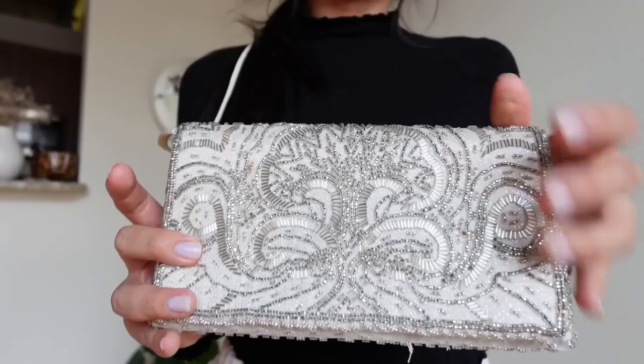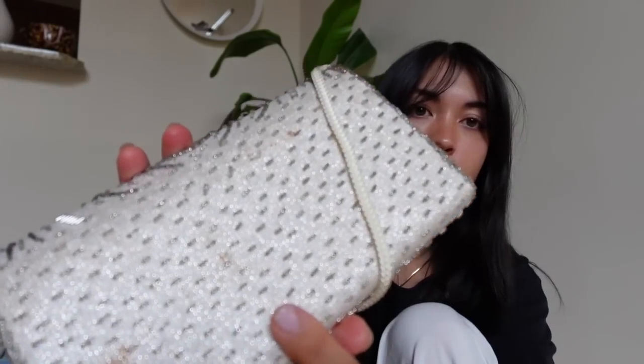So, okay, I'm gonna start with accessories. For bags, I got this little beaded purse. This reminds me of my Lola. There are a few stains on it.